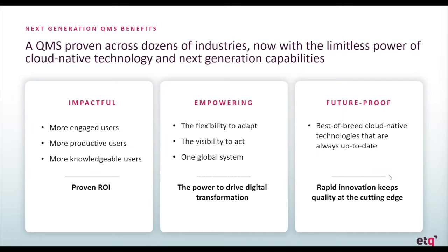And it's also future-proof. So both from a technology perspective, since it's hosted in the cloud using the latest technology, we're always keeping ourselves up to date, our tools up to date with all that information. But also from a process perspective, because of the configurability of our tool, we can essentially be future-proof, because even if you have needs that you can't anticipate today, you can meet those needs with configurability of the platform, whether it's using the configuration capability with existing out-of-the-box applications, or if you want to build your own applications on top of the platform.